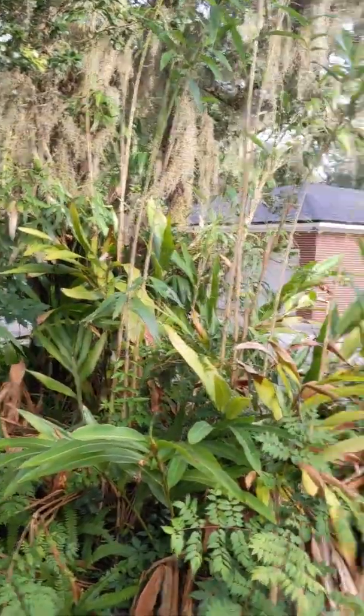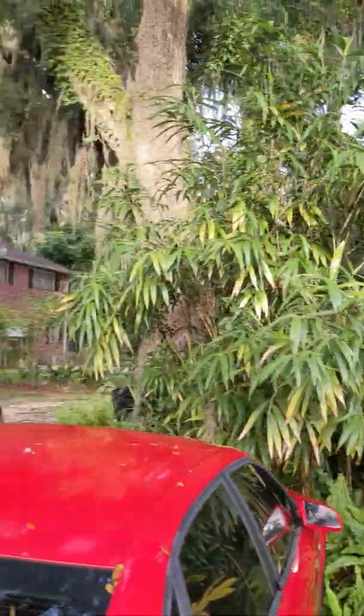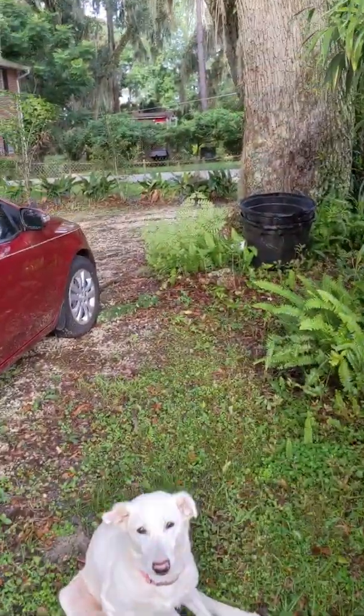Wife doesn't want it out here. Again, it's running this way as well, but certainly it's got its advantages. There's Misha.